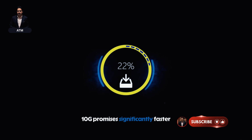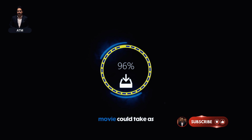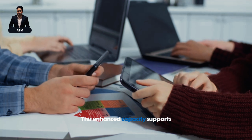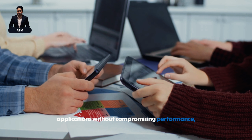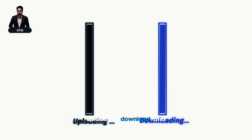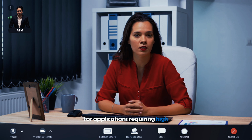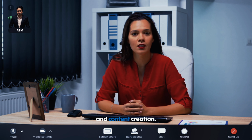10G promises significantly faster download and upload speeds. Downloading a 20 gigabyte 4K movie could take as little as 16 seconds. This enhanced capacity supports multiple devices and data-intensive applications without compromising performance, even with heavy usage. Unlike some traditional broadband services, 10G aims to offer symmetrical speeds, meaning upload and download rates are equal. This is particularly beneficial for applications requiring high upload speeds, such as cloud computing, video conferencing, and content creation.